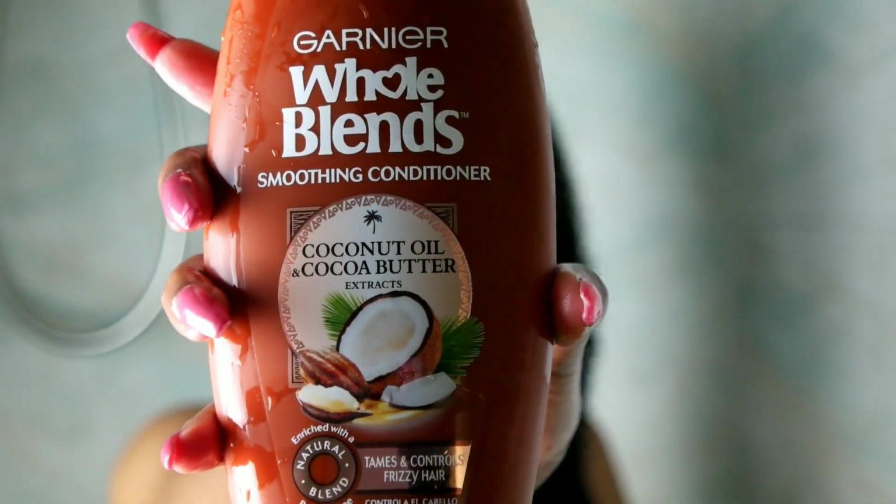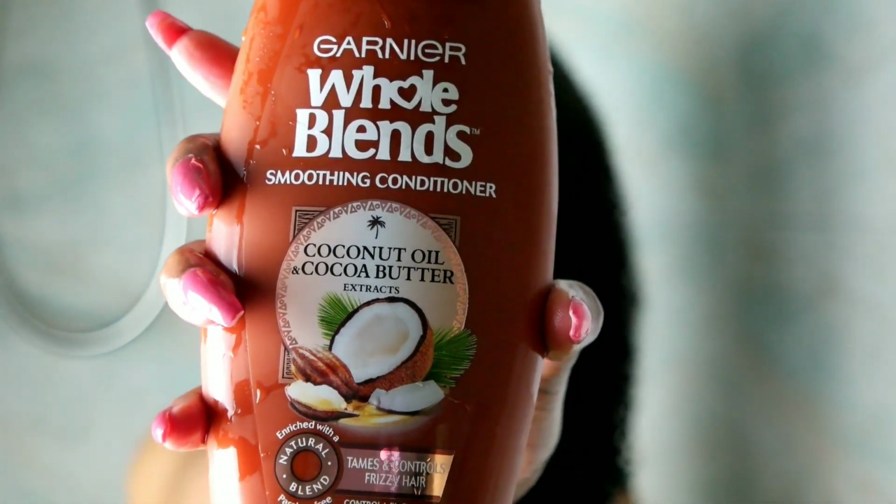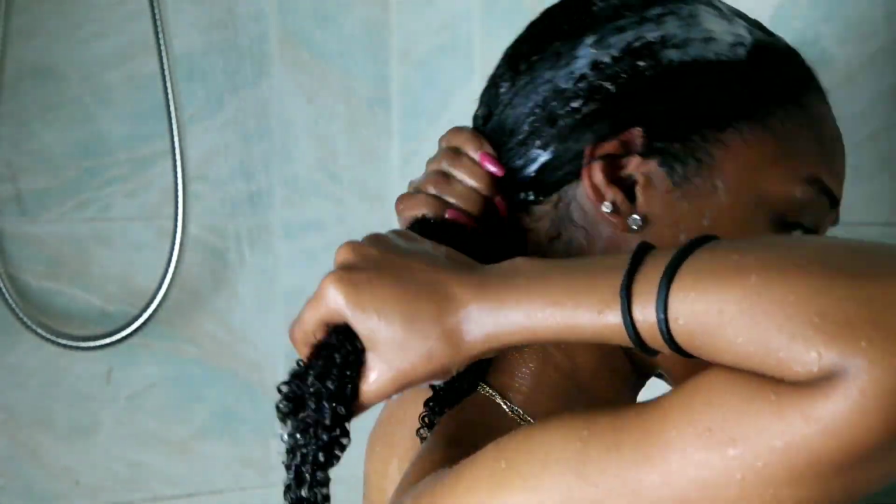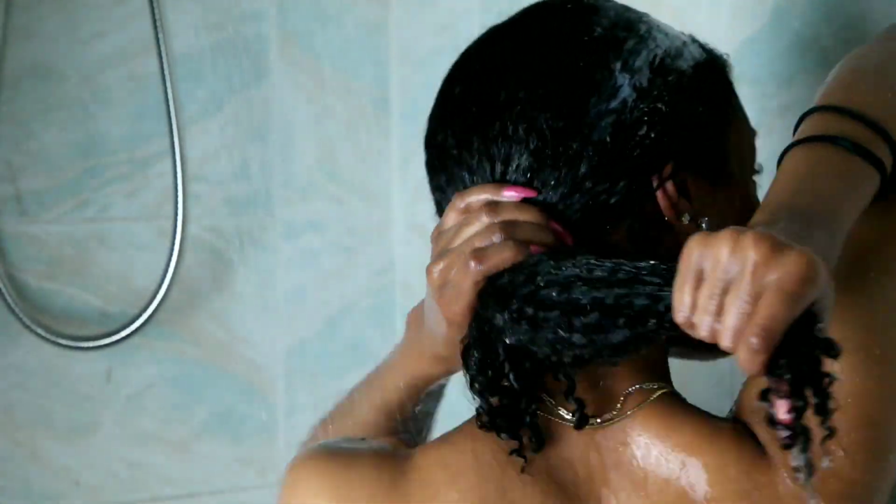Alright, so onto the conditioner. As you guys will see, I am pretty generous with this conditioner. I'm going to go a little overboard, just a little bit. Like I said, guys, because this conditioner is only like $3, it doesn't hurt to use a little bit more than necessary. So I just put it all over the ends of my hair and then on top, and just work that in.